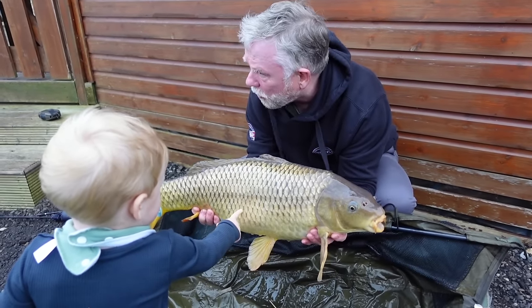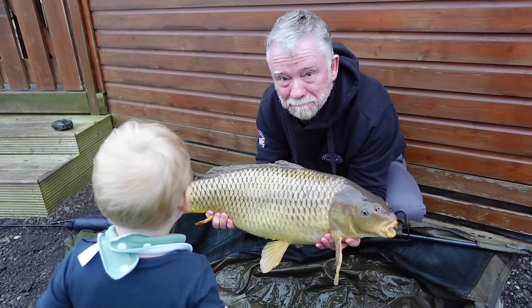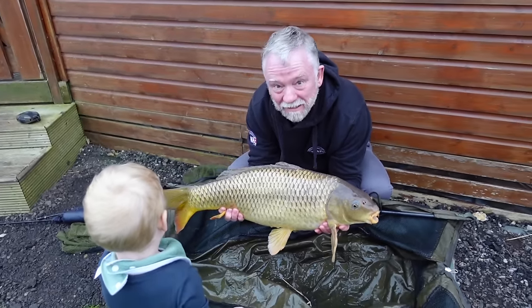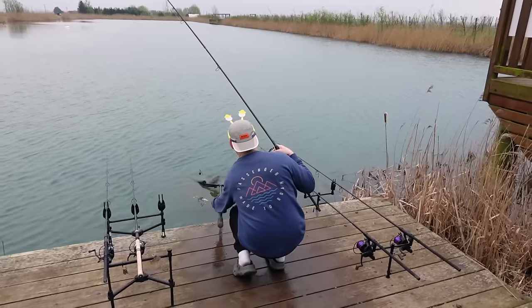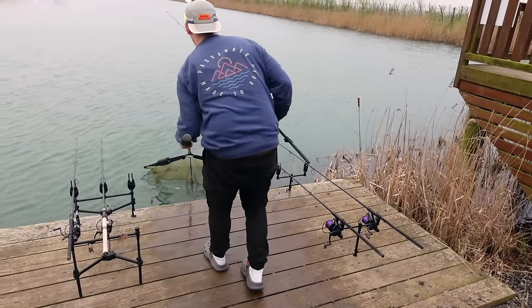Yeah, it's freezing cold. It really is. Do you want to take a picture? Yeah. You like that, Luca? Yeah. Tail. Yeah, a little mirror, yeah.